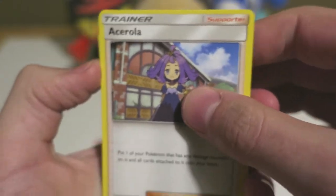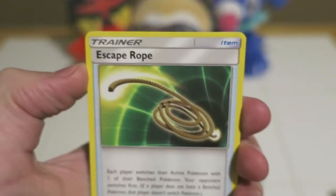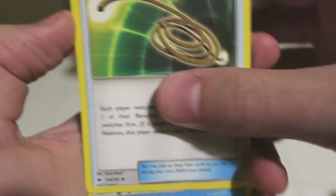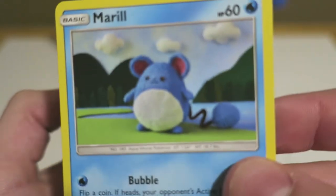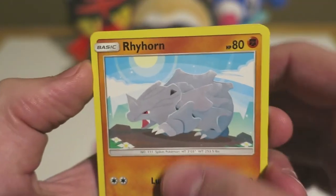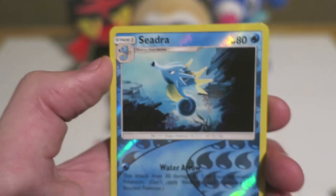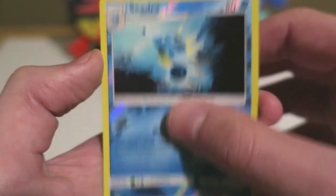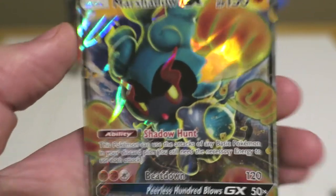That's only four, right? Yeah. Alright, okay. Acerola. Whoa. Gloom. Not Secret Rare Escape Rope. Meryl. Oh, look at the little crochet on him. So cute. Rhyhorn, Sandygast, Hoothoot, Tangela, Reverse Seedra, ooh, Marshadow GX, okay, awesome.